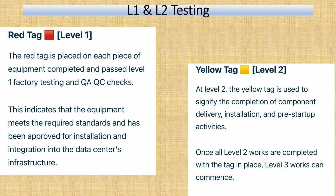So what is L1 and what are its tags? Some companies follow tags. In L1, the equipment is placed with some tag. This color is basically used as a red tag.